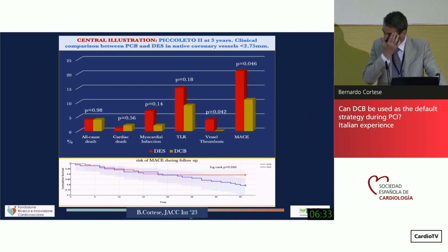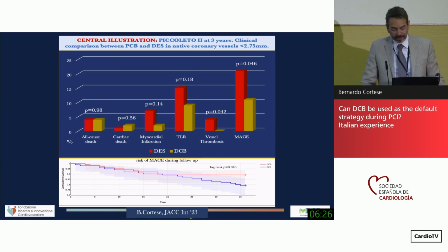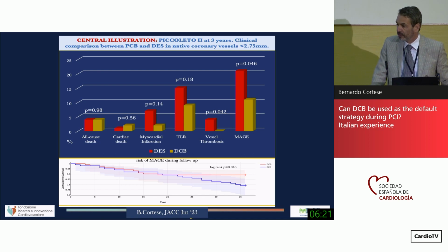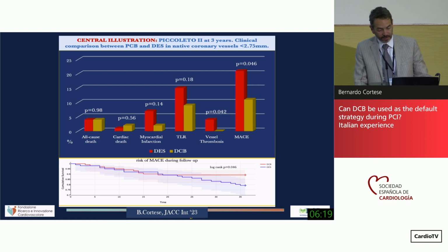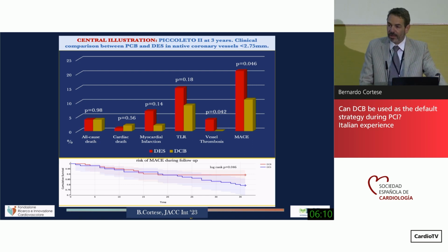And we have also this data from PICCOLETTO 2, recently published. For the first time, a drug-coated balloon is better than a drug-eluting stent in terms of MACE during a long-term follow-up. At 3 years, we have a reduction of MACE. This is not the primary endpoint of the study, which is late loss, being it a mechanistic study, but MACE are significantly reduced, as well as vessel occlusion, acute vessel occlusion, or subacute or late vessel occlusion, which is 0 in the DCB arm. So again, quite reassuring data.